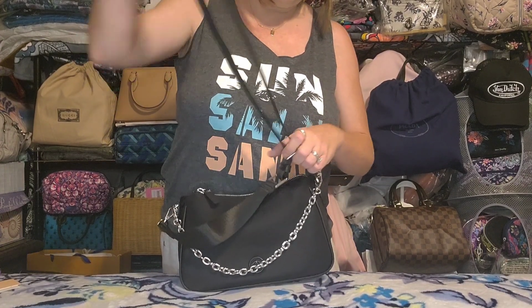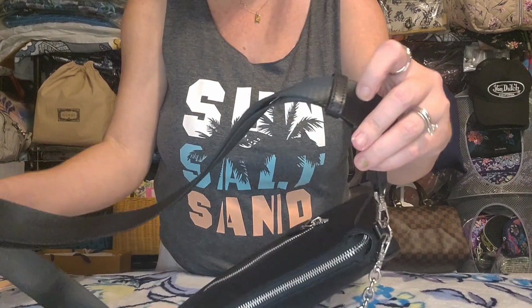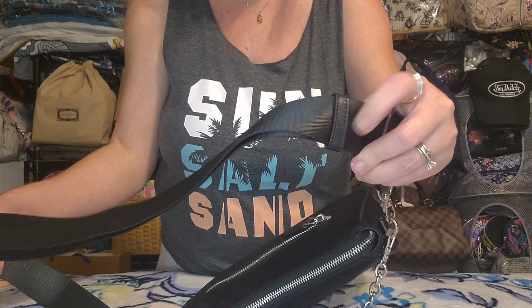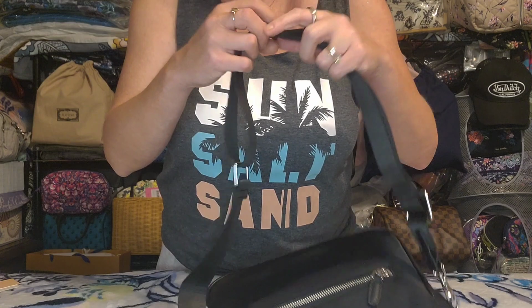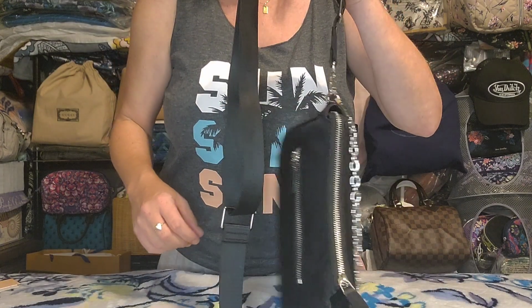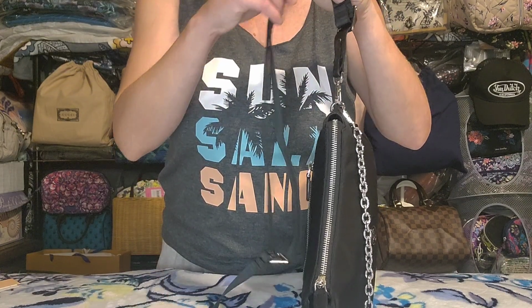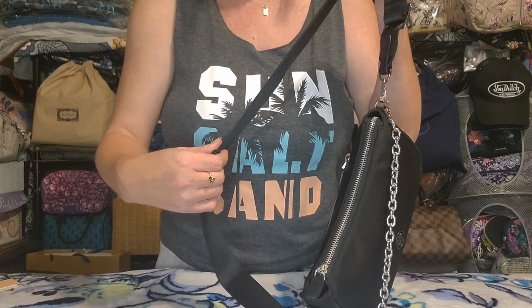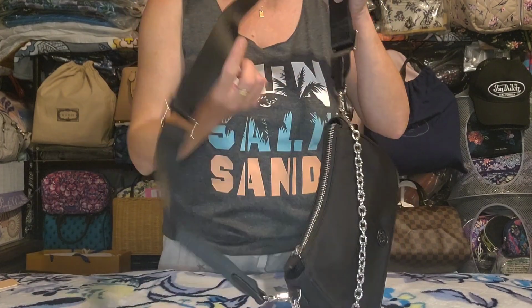And then at its shortest length, I'll show you where it sits, but this also has an additional little leather bit right here, and you can slide that down. You see how the strap wants to separate right there when you have it shortened? This little leather bit, you just slide down to the end, and it helps pull that strap together so you don't have the two pieces flopping around.